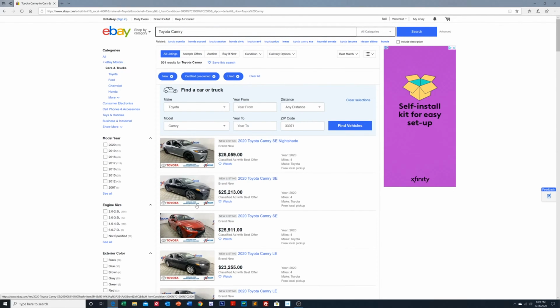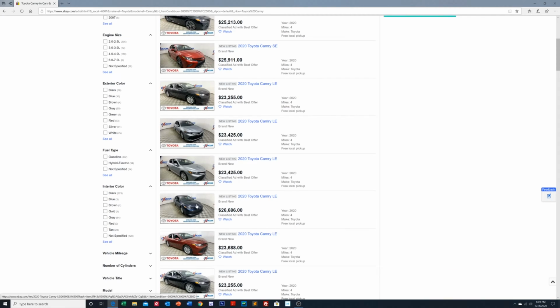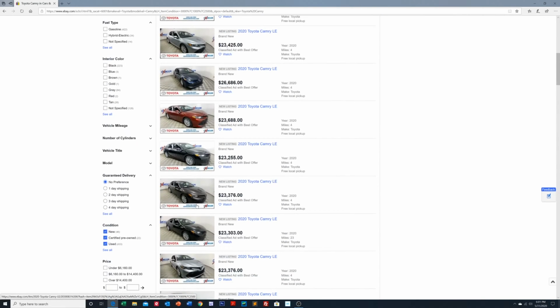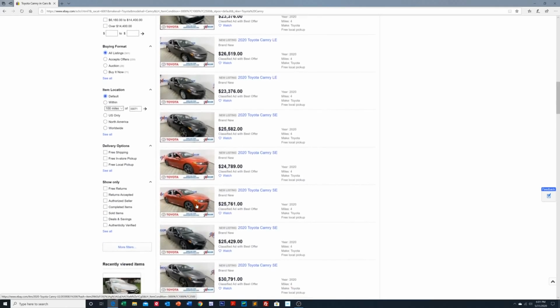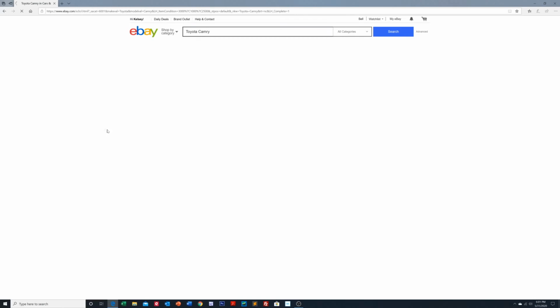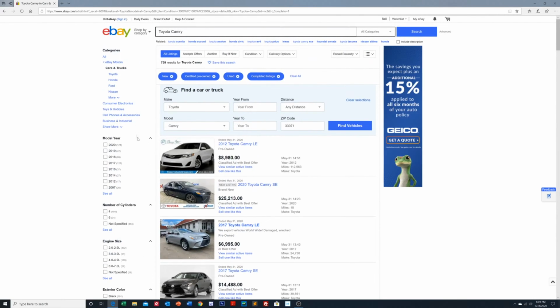So now what we want to do is concentrate only on the ones that are sold. A lot of people don't realize that you can go in and find out how many were sold here. You do that by scrolling down until you get to the show only area of the window. When you see that, you can click on completed items and sold items. So when it comes back up here, let's see if it tells us how many. It narrowed it down to 759 results.